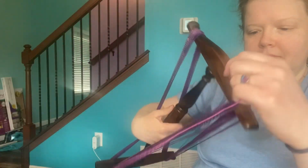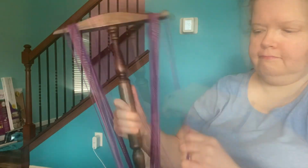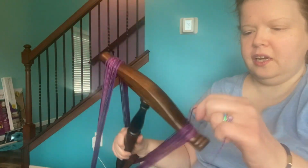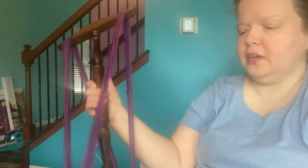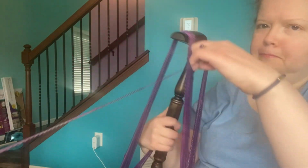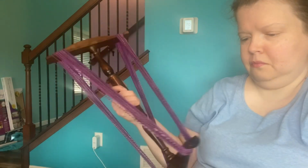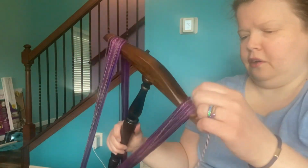Next, I'll show you how I wound the yarn onto the niddy noddy. This was after I had plied the single strands of yarn together. I've been told it's very relaxing to watch me wind yarn on my niddy noddy, so I thought I'd let you watch me wind yarn on my niddy noddy. This is the Targhee wool that I spun. And it's going to end up being either fingering or sport weight yarn.